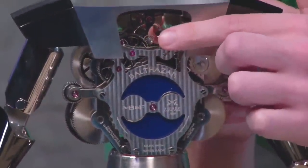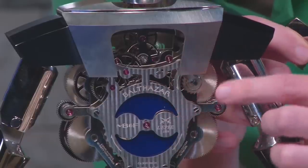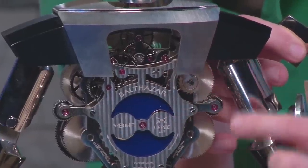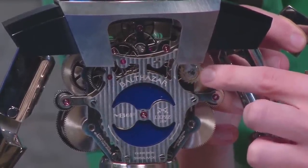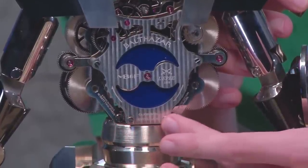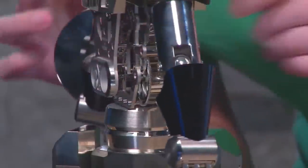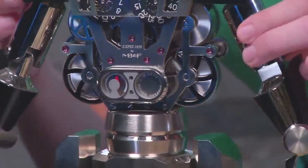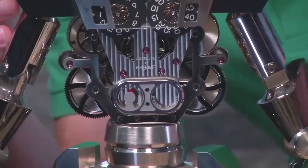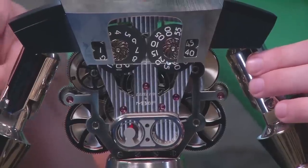You set the time by inserting the key into the winding, or I should say the setting train. The winding train is located adjacent to the mainspring barrels. You'll also appreciate that there is a moon phase with a 29 and a half day cycle right down on his waist, and he is completely articulated. So if you're a fan of Bender from Futurama and you have 50 grand to drop on a clock, I can't think of a more logical way to spend your discretionary cash.